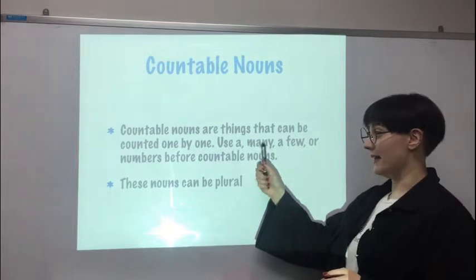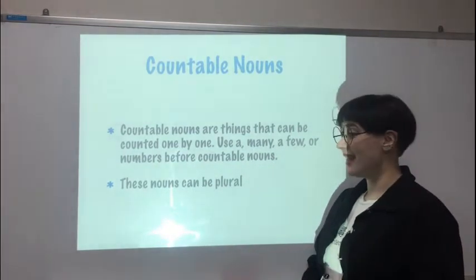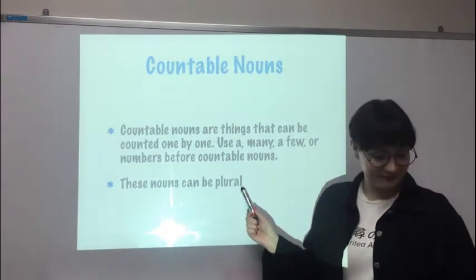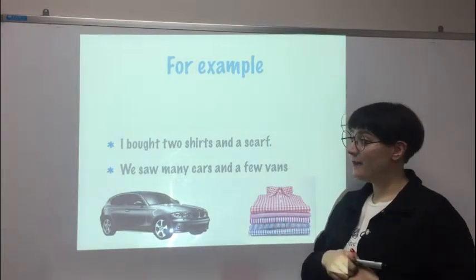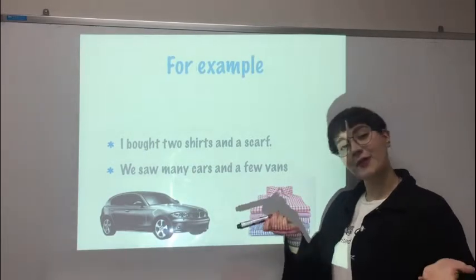Use a, many, or a few, or numbers before countable nouns. These nouns can be plural. That's very important. Remember that for later. So, for example, I bought 2 shirts and a scarf. We saw many cars and a few vans.